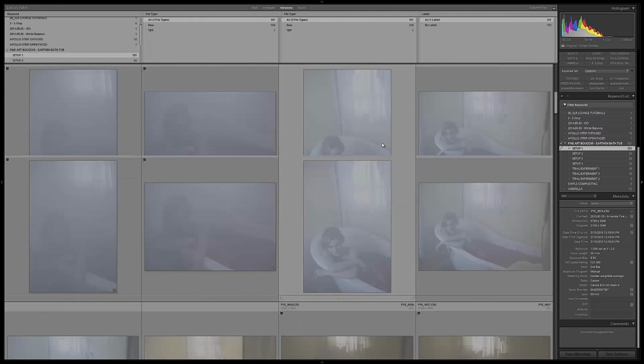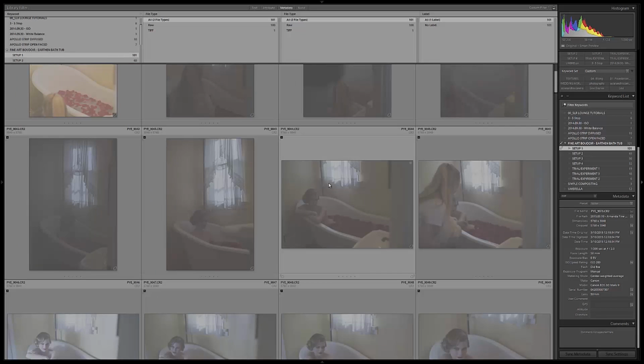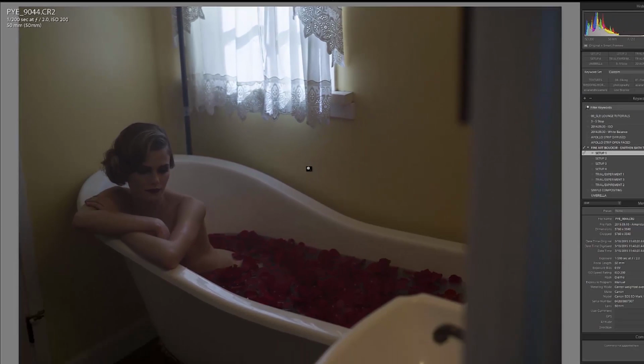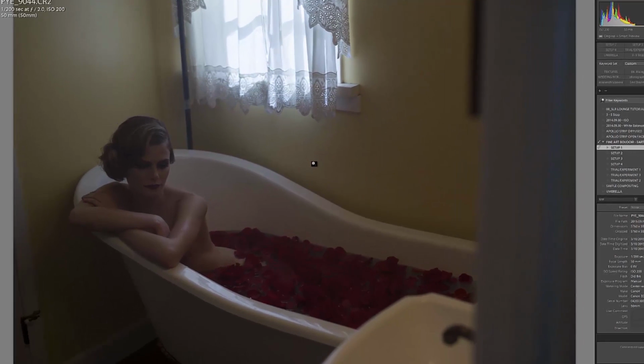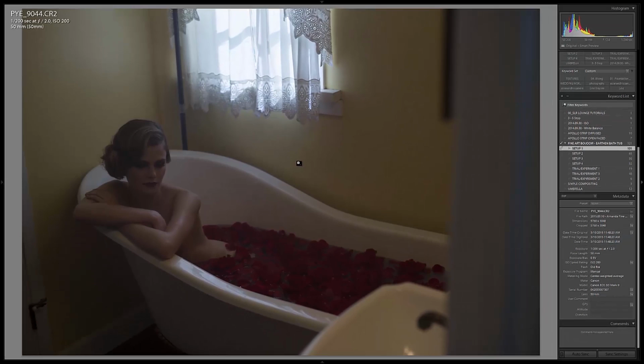So what I do here is I basically define my setting for the overall ambient look, okay? We get there at 1/200 at f2 and ISO 200. We're there. This is what I want the ambient light to look like. But my model is not what I want looking like, as far as lighting goes. So I know that I need to kick some light into her to get her brightened up.